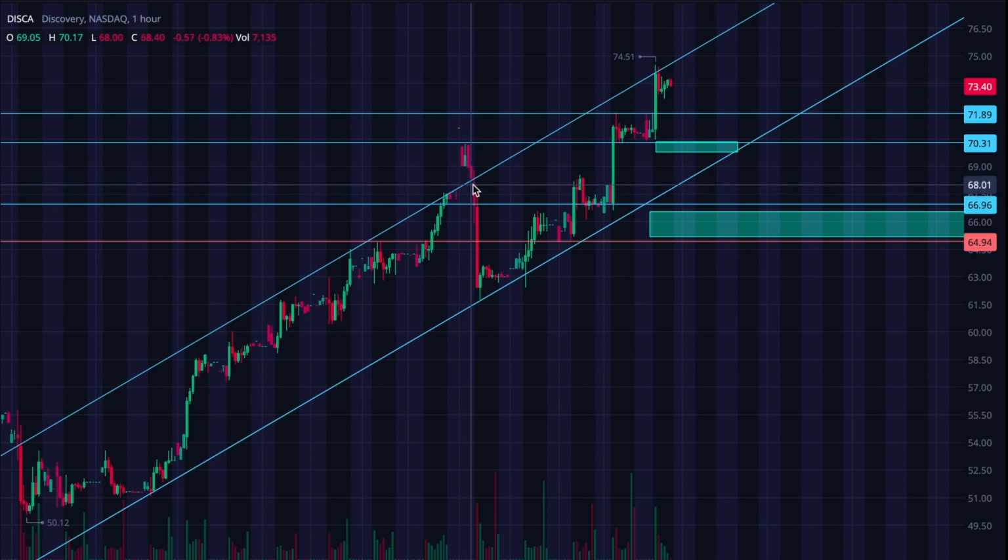We can expect it to go to the top and then drop to the bottom and then go back to the top and come back to the bottom. Eventually it breaks the channel, obviously, which will then indicate a consolidation period and then often a large move up or down. So this is where I see it right now.